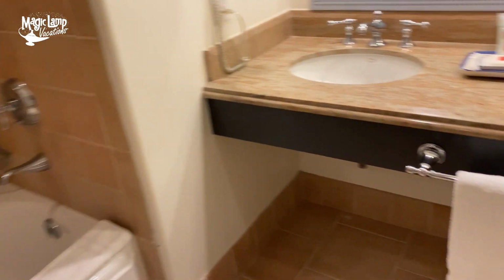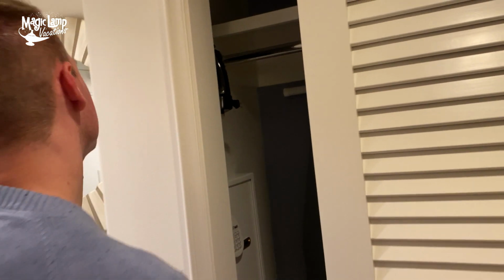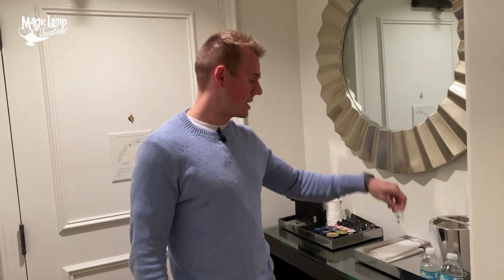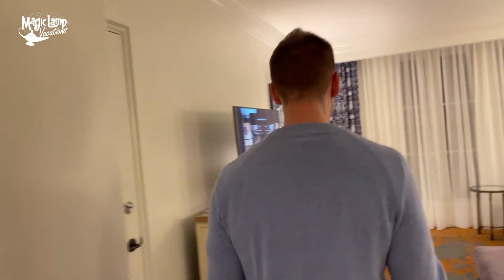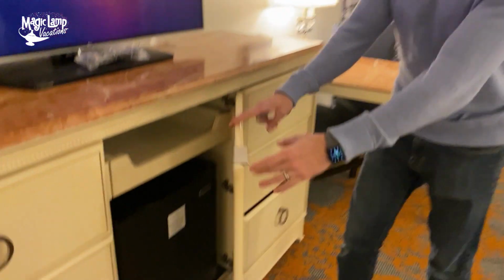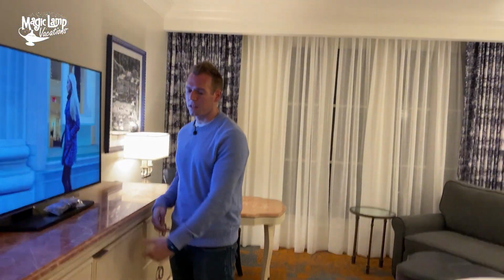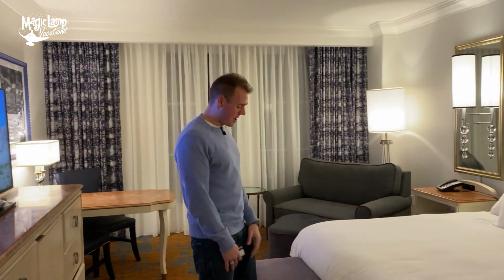This is the closet. We have a sliding closet. We can see the safe over here on this side, and an ironing board. No extra pillows. And we have some hand sanitizer with the emblem on there. Ice, and a little coffee machine area. And I think that about sums it up. This is a really nice size hotel room. We do have a mini fridge inside here, which is great, and a little drawer for some snacks if you had snacks you want to put there. So it's a beautiful space. It's really nice. It's clean.